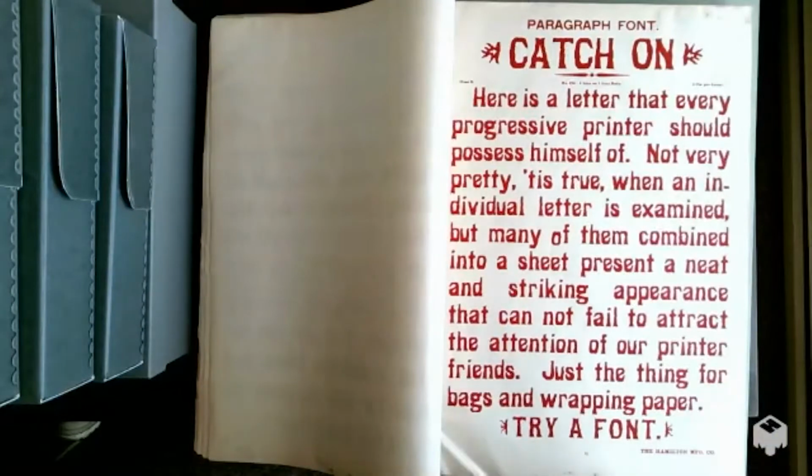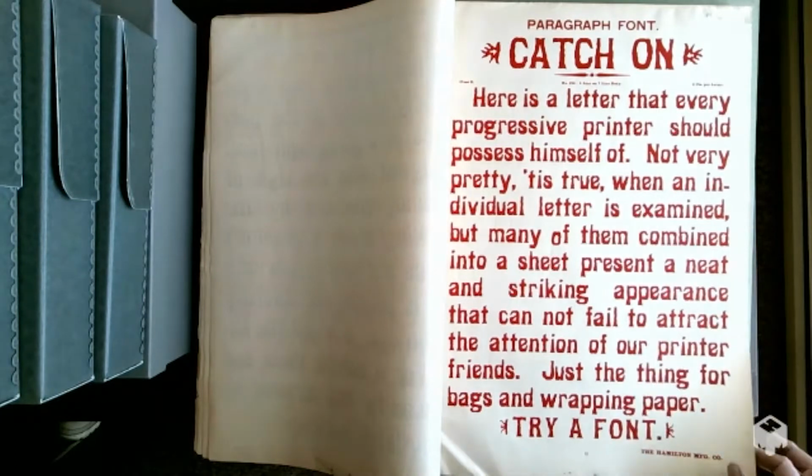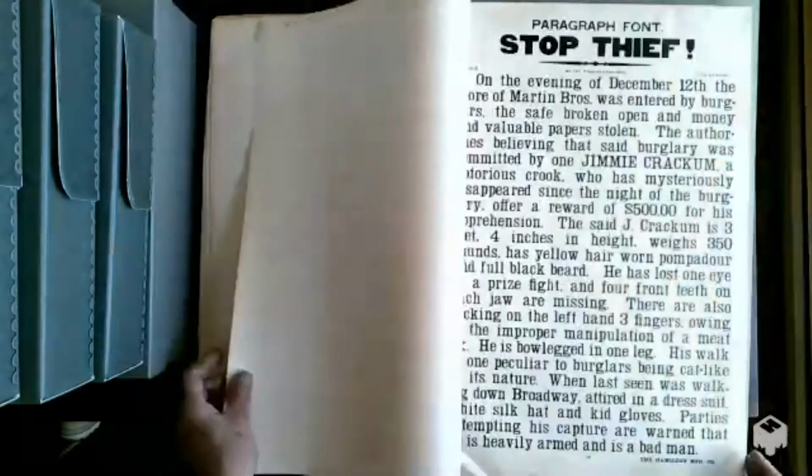But the other thing about it, for those who have maybe not looked at too many specimen books, is that you weren't going to simply put what is the default in the computer, Lorem Ipsum. None of that, right? Here is a letter that every progressive printer should possess himself of. They're going to write to you as the printer.